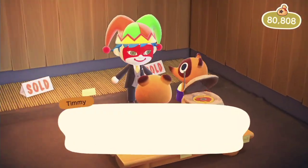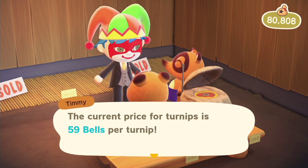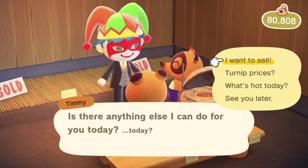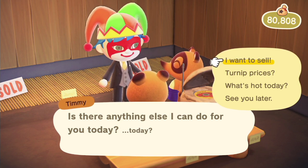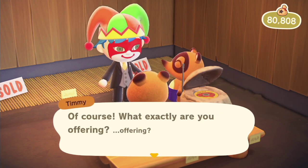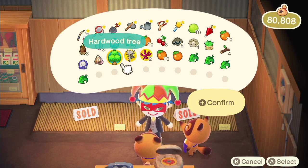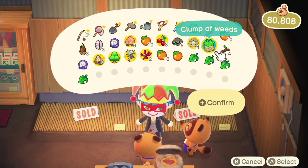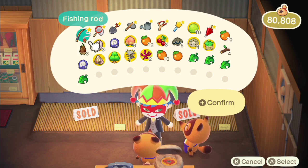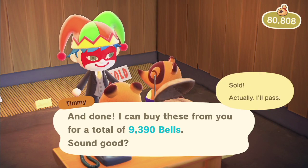Let's see if we can continue trying to upgrade the boys. Okay. Turn up prices. 59. Holy crap, dude. Why do you hate me? Okay. Let's go ahead and sell. Let's see. You can see what I'm going to do with the bamboo shoots. I might plant them. Holding on to the oranges in case I have to do any relocations of stuff.